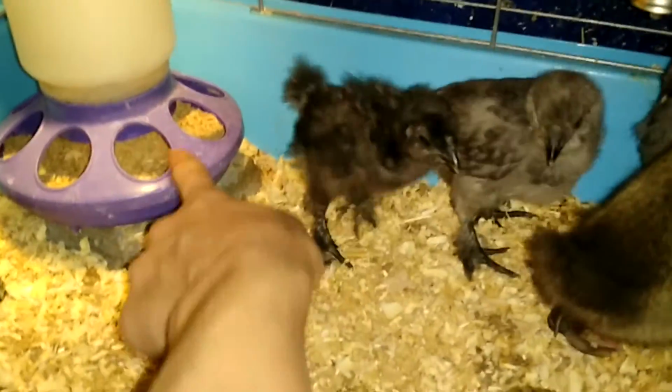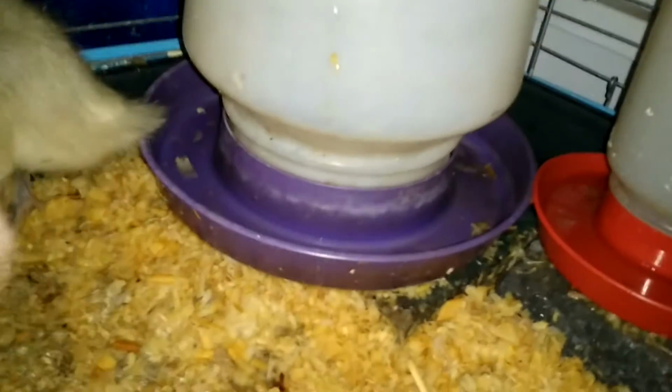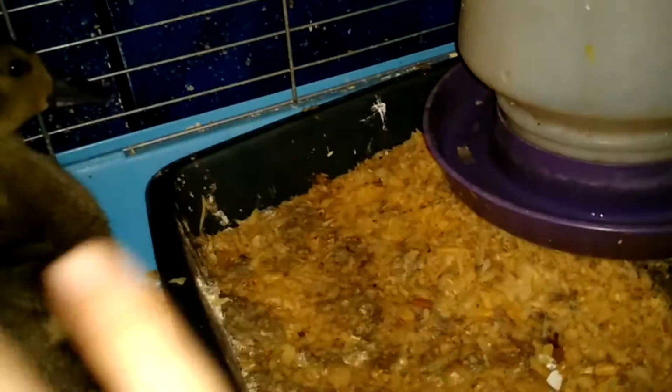I'm just going to show you this area that these guys are in. Here's their food, right there, and here's their water, which the ducks dirty all up, like I was saying. I'm going to have to clean all this out tomorrow because ducks are very messy. If you guys think about getting ducks, just know that they're very, very messy. They're definitely worth it. I'm not saying not to get ducks. They're worth it, but they're very messy.